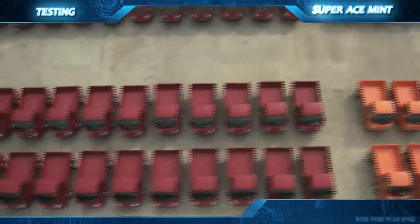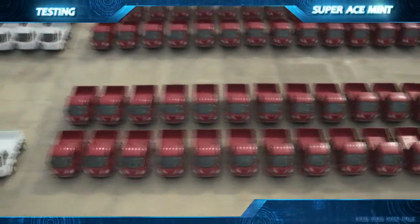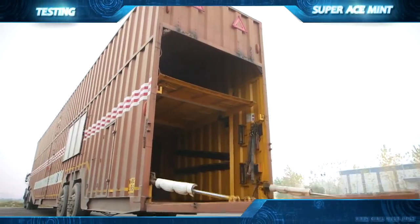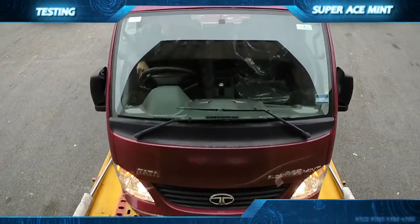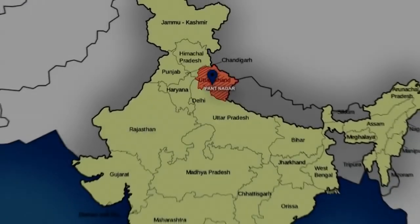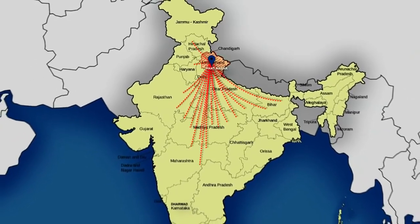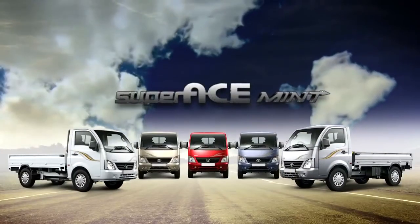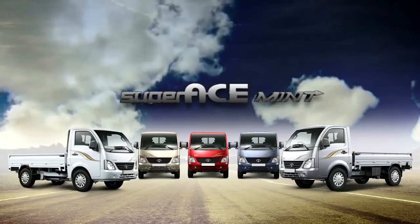This journey of excellence culminates with the vehicle stored at the stockyard, ready for delivery through the tractor trailers to all parts of the country. This is the story of Tata Super Ace Mint. Pickup ki power, kamal ki mileage.